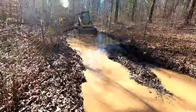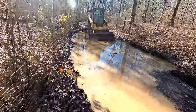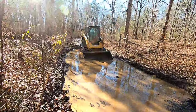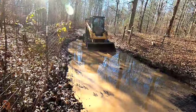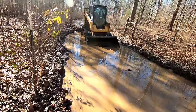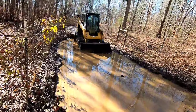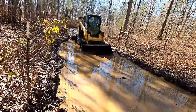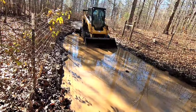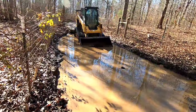Well, we got the other two cleaned out, and this is the third one and the biggest one we got left. And this hole right here is big enough to do some baptizing in. I'm telling you, this one's deep. And just in front of the skid steer there, it's a lot deeper than where it is right there. I'm not stuck. I just parked it there just for a minute, just to kind of show you how deep it is. And like I said, on up in here farther, it's even deeper than that.